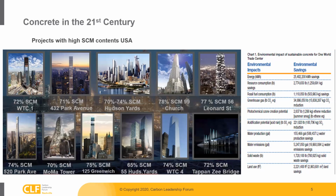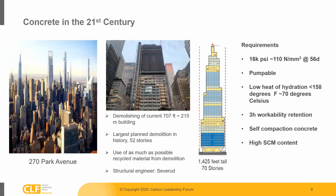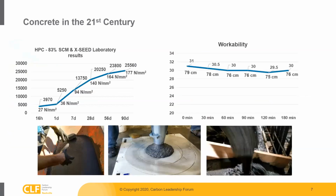Going forward to the next slide, we see the next world record. This is 270 Park Avenue. It's right now under construction. The entire building was demolished, the largest demolition ever in the United States, 52 stories. And now we are pushing for the superstructure. 16,000 psi was required, a low heat of hydration, 3 hours workability time, etc. So now you can see here the concrete, and I will touch on the videos.